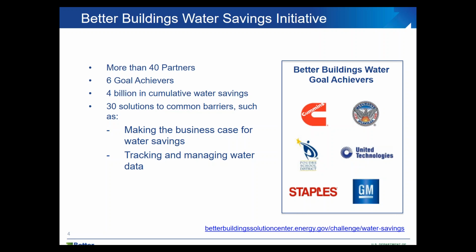Today, more than 40 partners across sectors are working with us to set water goals, usually around 20% over 10 years, which is generally in line with their energy goals. And we've seen some really great results so far. Already 6 partners have met their goals, and that includes Cummins, the City of Atlanta, Poudre School District, United Technologies Corporation, Staples, and General Motors. Importantly, these partners are also sharing the solutions that work for them, focusing on some of the most significant barriers to saving water, like making the business case for water efficiency and tracking and managing water data.